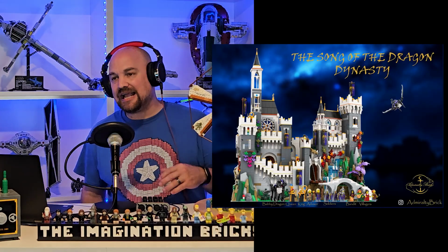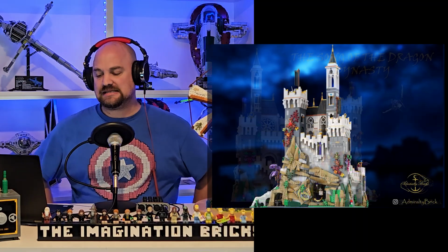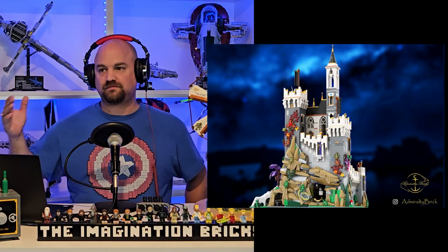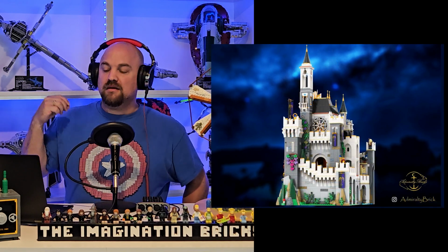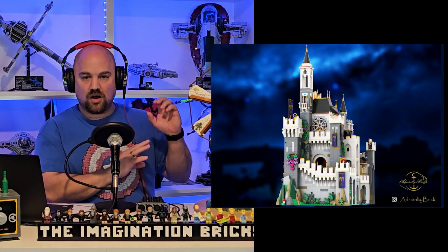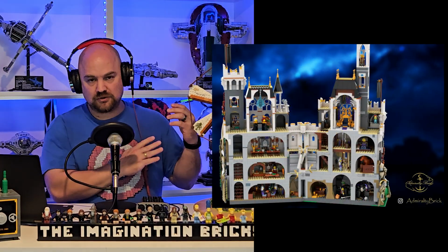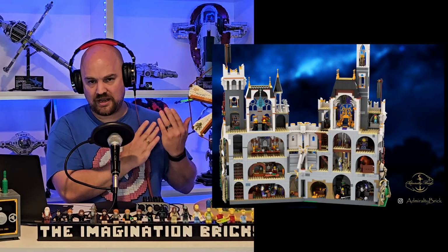It's a set I kept going back to over and over and over again. Guys, this is a 4,000 piece set, 17 stickers, 11 minifigs, and it's so good looking. I'm not honestly a huge castle fan, but I love this set because Admiralty Brick does this thing where you've got all this dark stone gray, that dark bluish gray brick, and he has it juxtaposed with the regular light gray brick of the walls. So you have this 2-tone gray color scheme.